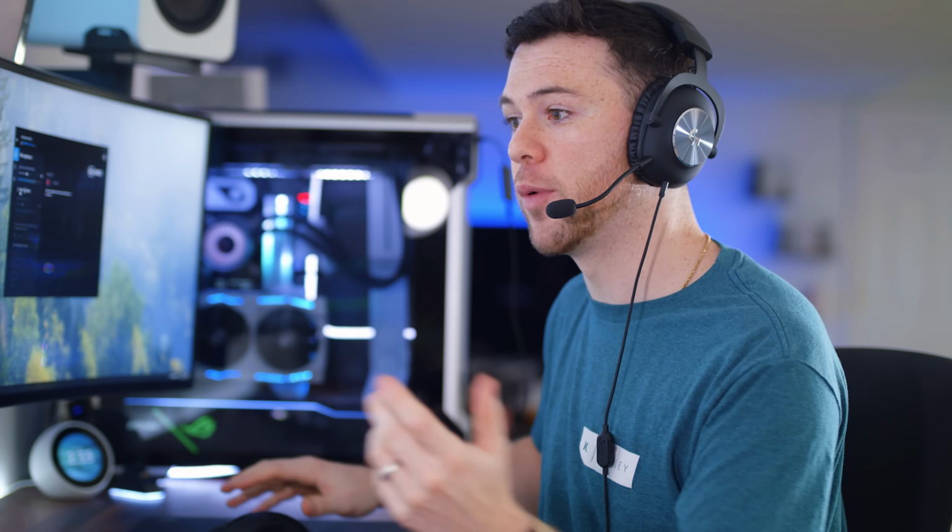Then if I disable all that, this is the stock microphone without any software. Again, just doing some typing and stuff in the background. But this is one that I would recommend going in and utilizing the Blue Voice software to really customize the mic and make it sound how you want.